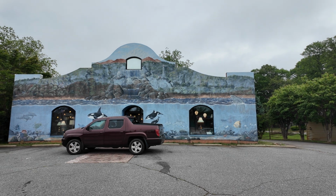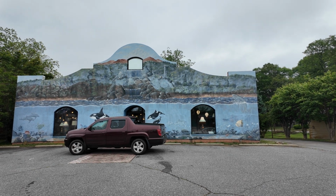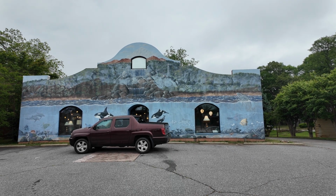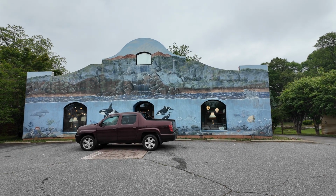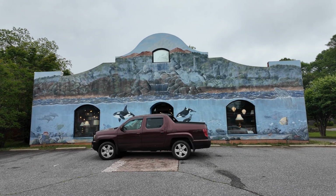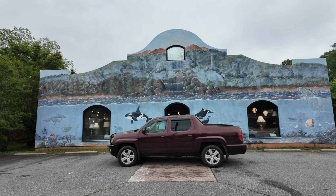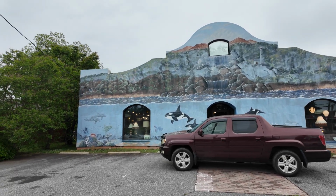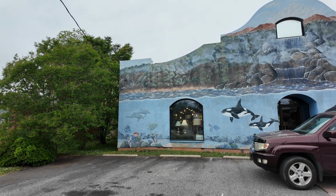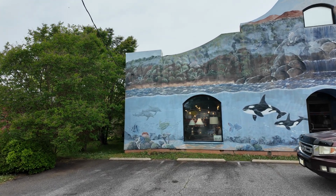But check out the cool front of this almost Alamo-esque building. Now, I don't know what this building used to be before it was an outlet store, but this thing is awesome. This is so freaking cool. This is what I love seeing when you come to small towns, this cool, artsy stuff like this. You just never know what you're gonna find.